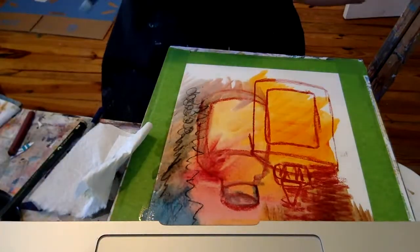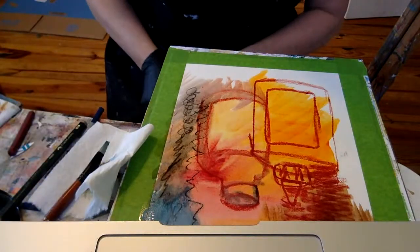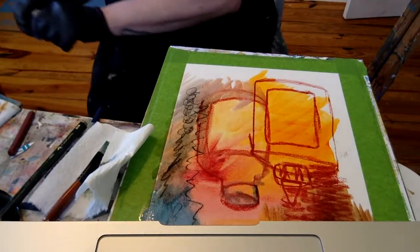I'm going to try a little bit of my Tauric Gray. This is an old bottle, so I don't even know. I'm struggling with opening it, so.